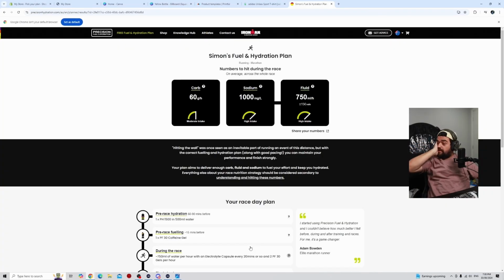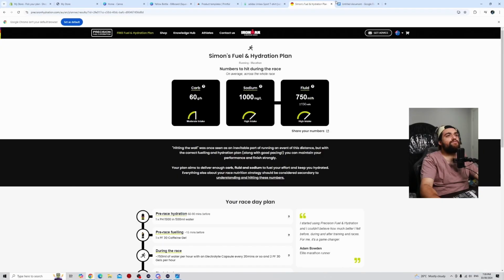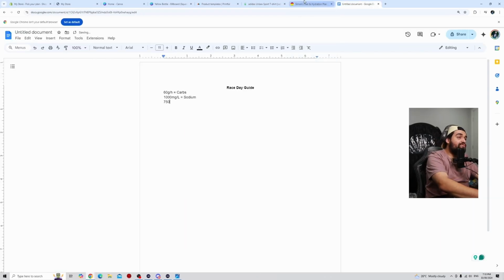Alright, so creating the race plan. These are the numbers I want to be hitting during the race: 60 grams of carbs per hour, 1,000 milligrams of sodium per liter, but they want me to drink 750 mils per hour, so basically 750 milligrams of sodium per hour. If you want to put this onto paper: 60 grams per hour of carbs, 1,000 milligrams per liter of sodium, 750 mils per hour of water.